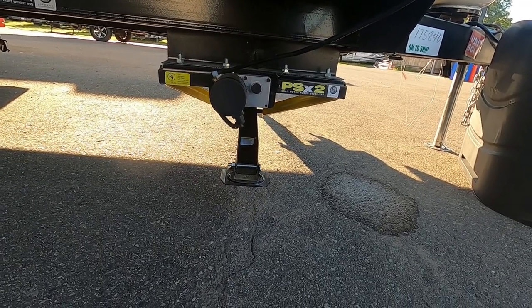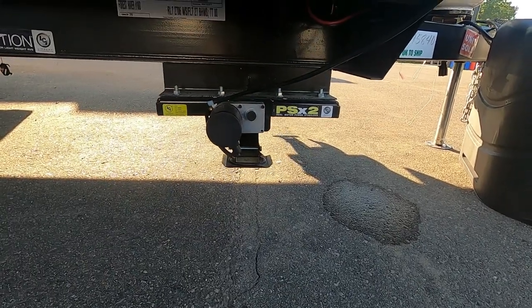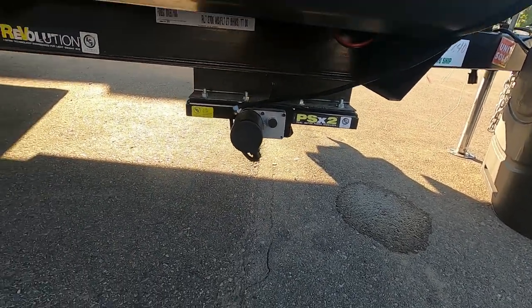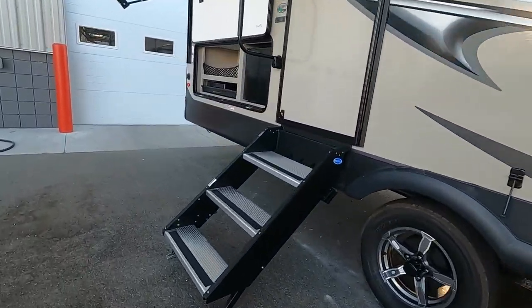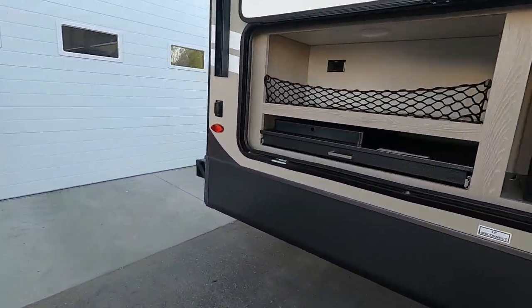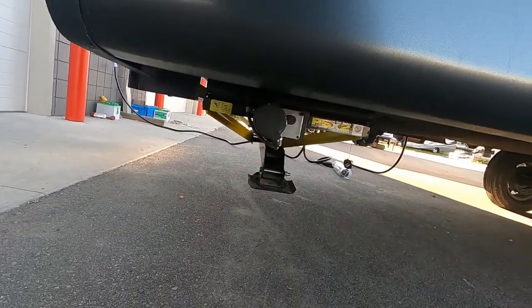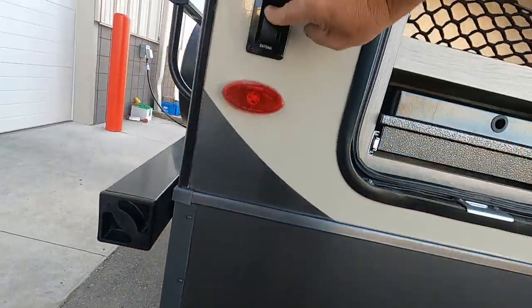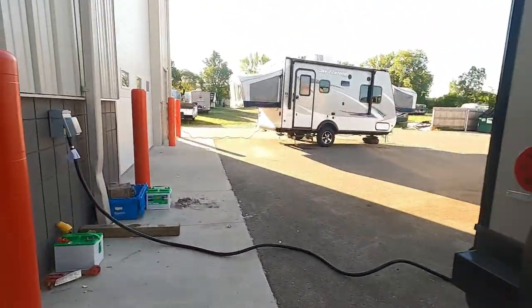So get your stabilizing jack pads down, run these down in the front. Come right back here to your rear. See those coming down. Run those down as well. Once you got unit level and stable, we can go ahead and hook up our power and water.